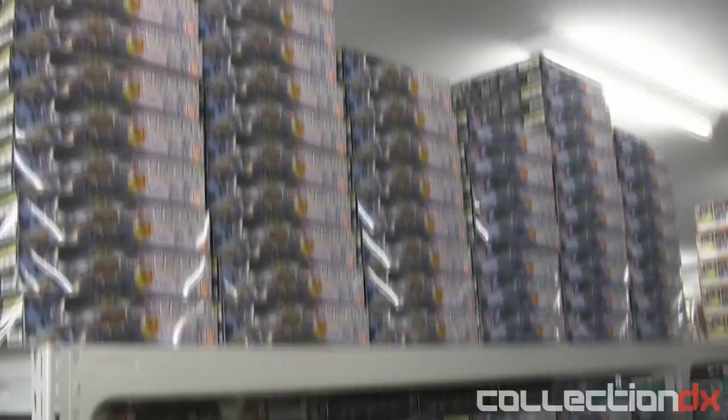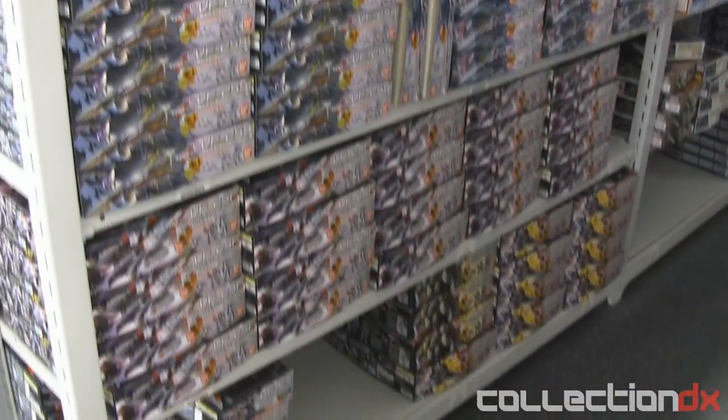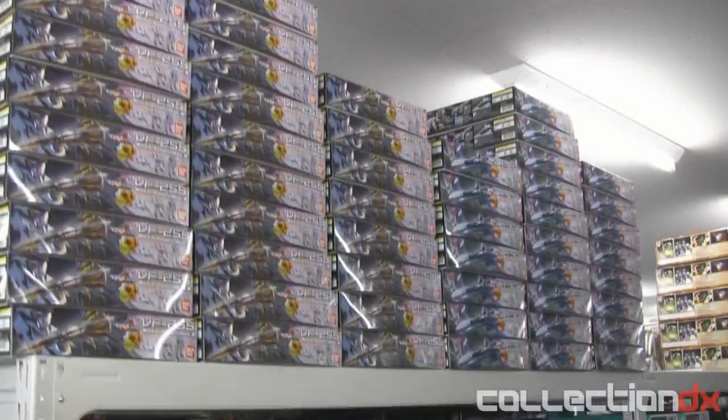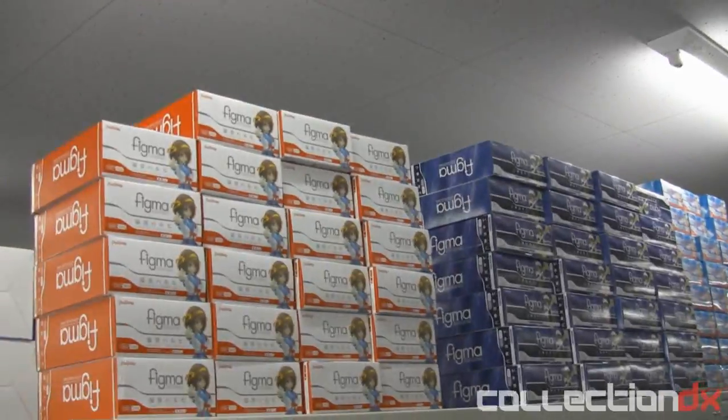Look at all those kits. There's a lot of pieces of VF-25s. I heard those were hard to come across. Not here, apparently. Those are supposed to be phenomenal kits. Looks cool. I've got the Shigokins of the two that are out, and look at all the Figmas.